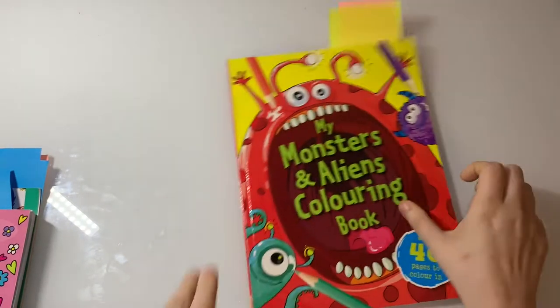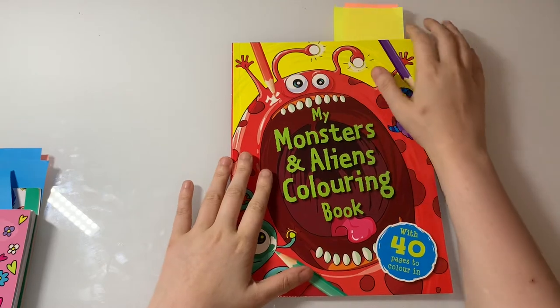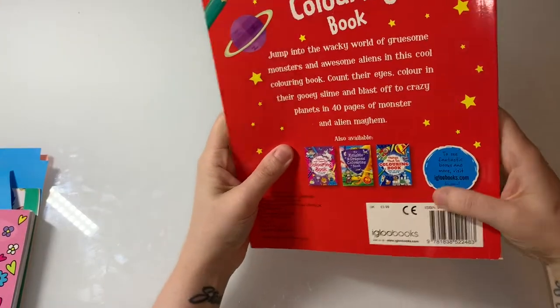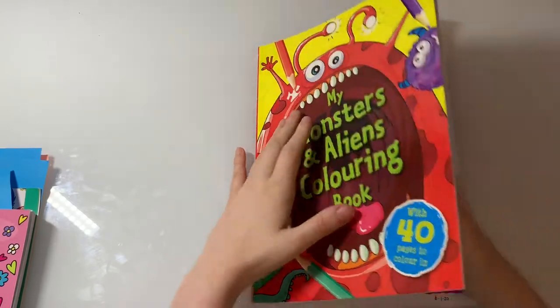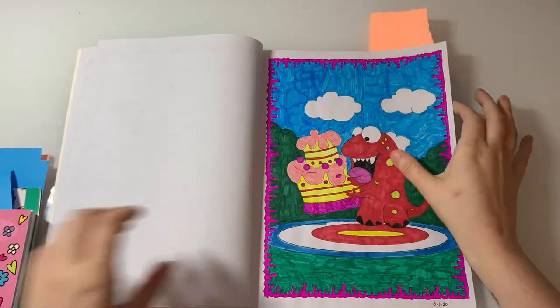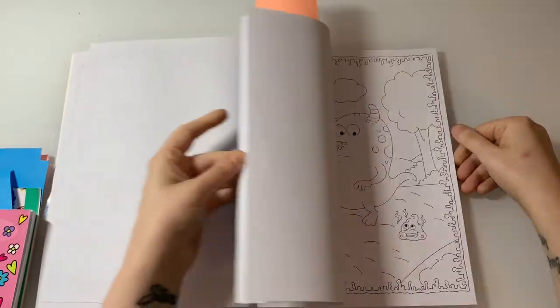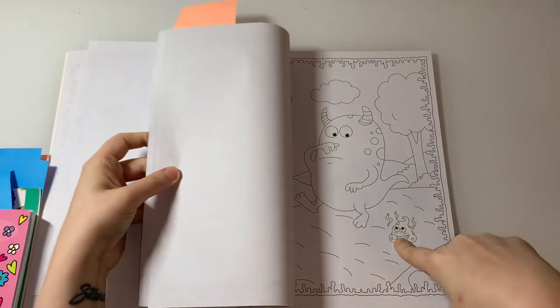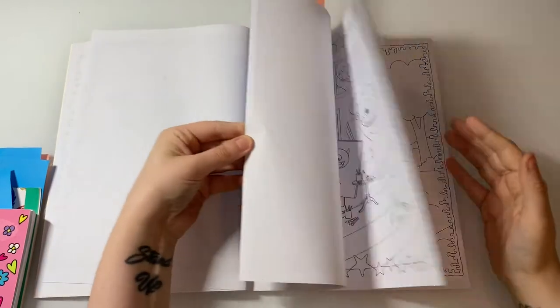Anyway. My Monsters and Aliens colouring book. This is all by Igloo Books. Every single one I've just showed you. And this one is again a more detailed book. It's more detailed, thinner line art. That is hilarious. I'm such a child at heart, as you guys can tell.